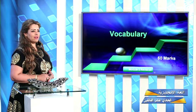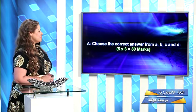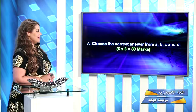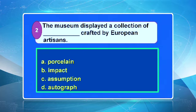As you know, the vocabulary has 2 different parts. The first part would be, choose the correct answer from A, B, C, and D. Let's start with our first sentence. The health conference will be attended by blank professors from all around the world. Let's read the options together. Disposable, sickly, inaccessible, academic. Which one do you think suits the sentence? It is academic. Let's do number 2.